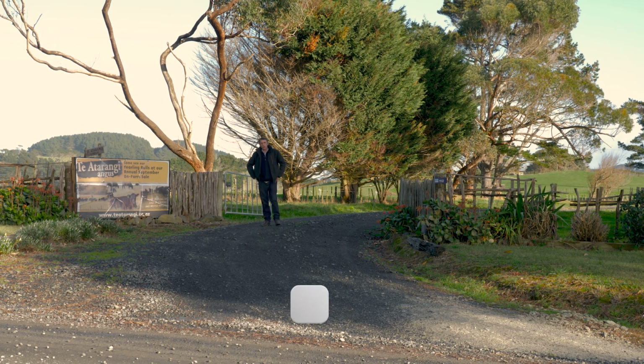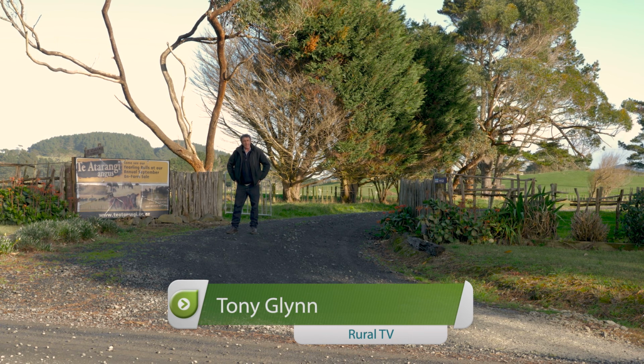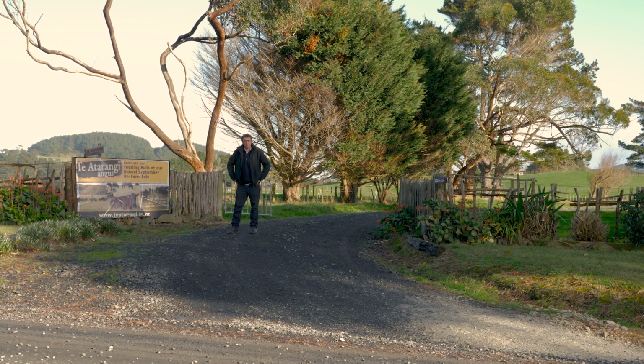Well, here we are on the Pouto Peninsula, right up there near Dargaville, Northland. I'm going to catch up with Chris and Karen Biddles. They've got the Atarangi Angus stud here. They've got a sale coming up fairly shortly, a yearling bull sale. She's a bit wintry here. Let's go and meet the team.